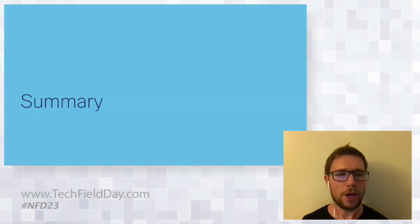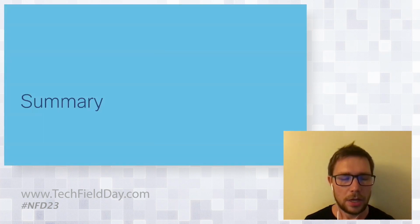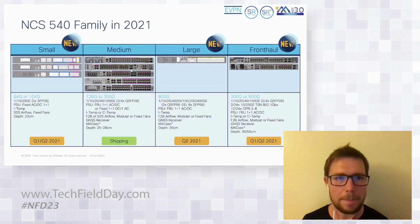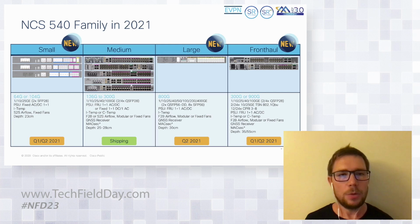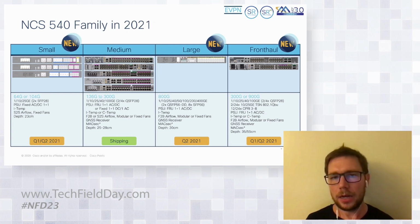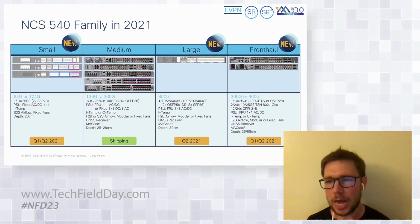Okay, that's the portfolio. To summarize, we will have 4 members in the 540 family in 2021. The existing medium up to 300 gig, small, really the smallest, densest, 104 gig, large with the QSFP-DD ports, and the Fronthaul with specialized FPGAs.